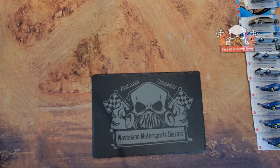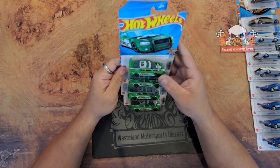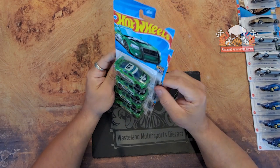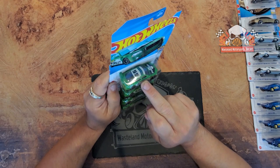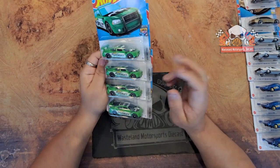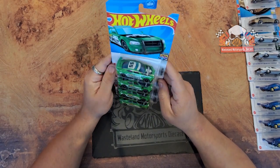And finally, the other thing your tax dollars in Hot Wheels City are going towards are the police force. I got 4 of these Dodge Charger drift cars, and they are great cars, great molds with the push bar and the raised hood, the police style light bar, the spoilers, and the dark tires. These are just really nice looking molds, and I can't wait to do something with them.